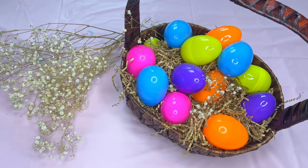Yeah! Springtime is also when Easter egg hunts happen. Have you ever done an Easter egg hunt? Yeah! Maybe we can do one together. A special Birdie egg hunt. Let's see what's inside all of our eggs.